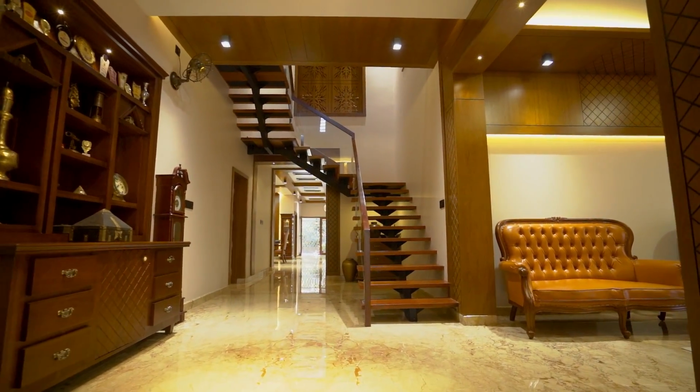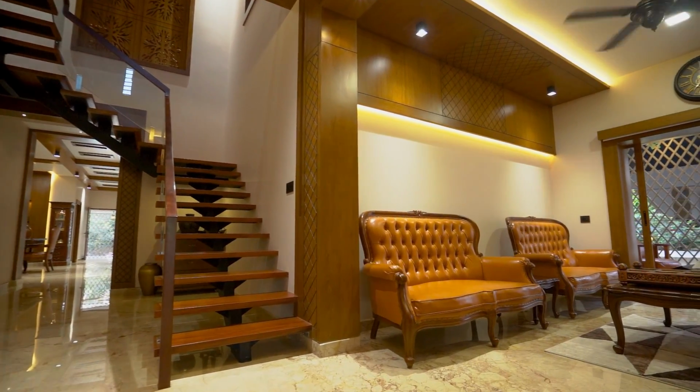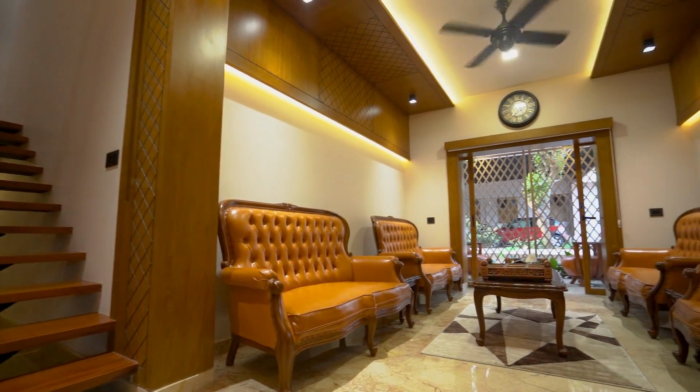Living area is placed at the right side. Vast spaced awesome living area is arranged here. Beautiful wooden style sofa sets are arranged here.